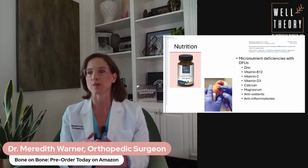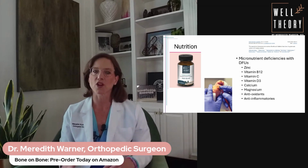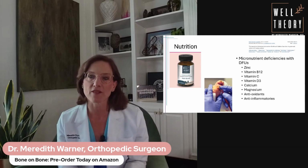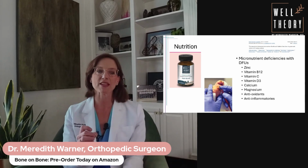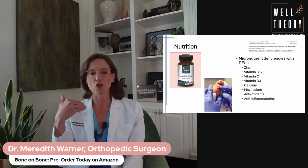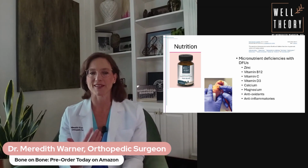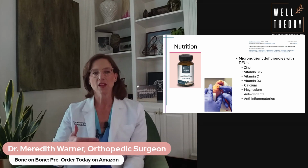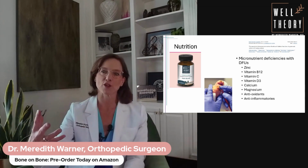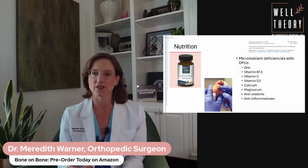We treat it, and guess what? People feel a lot better. They get sick less often. They're able to heal things quicker. Calcium, magnesium, 60% of Americans are mag deficient. Magnesium plays directly into how your muscles and your nerves function. And then, of course, we're all deficient in antioxidants and anti-inflammatories that are natural. I look for all of these, and then we will offer different supplements or different diet plans to try to address each of these deficiencies.